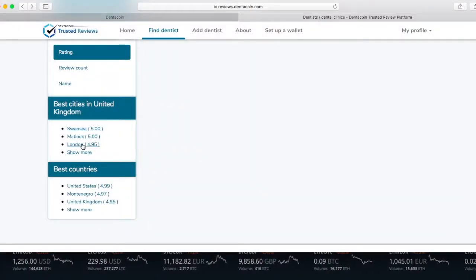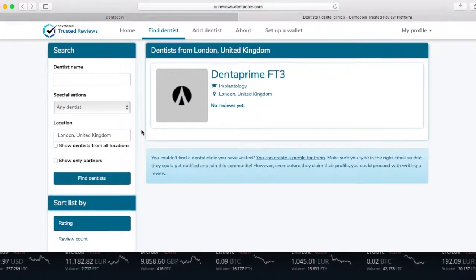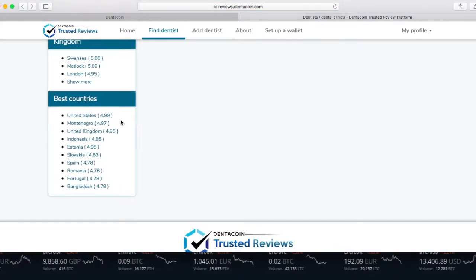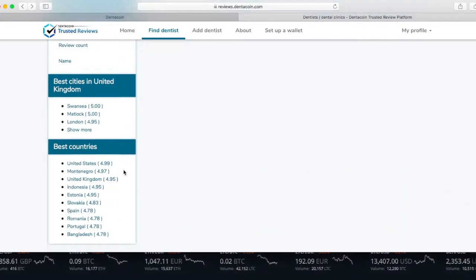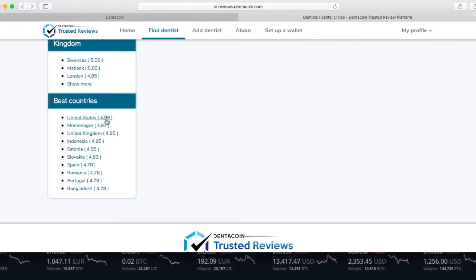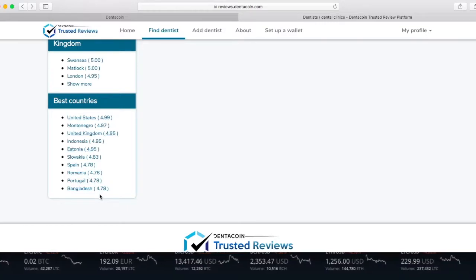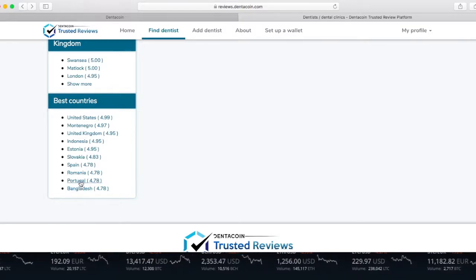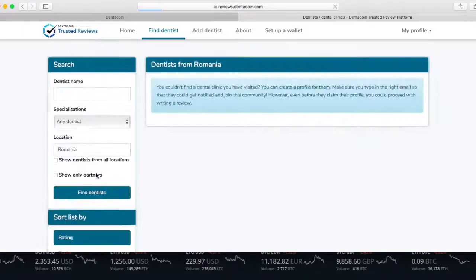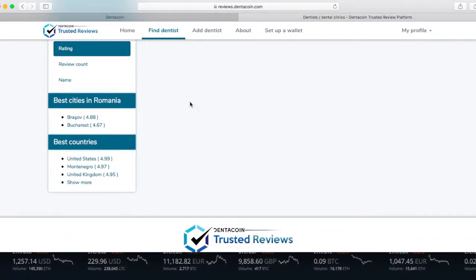That's Swansea. London. Oh no, did we look at London? No. You know what, let's look at another country. Because look, best countries. Oh, there's more. So it looks like, of the 904 practices, the majority of the ones in the United States are getting a higher rating, close to 4.5 out of 5. And on the other end of the scale, dentists in Bangladesh, Portugal, Romania, they're getting 4.78. So let's go and look at a Romanian dentist's review. We have none. So how can we score an average?